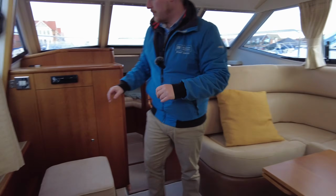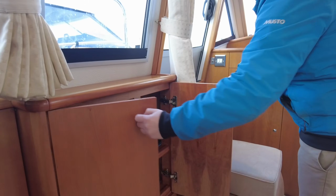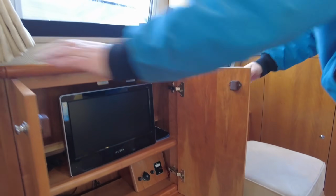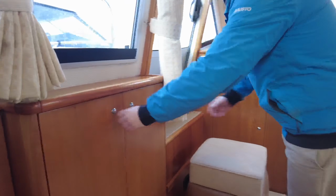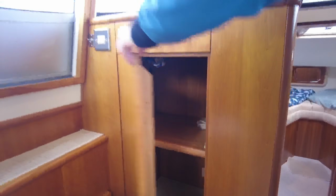Also got some more cupboards over here on the port side. This one in particular houses the TV and also some storage underneath. So shut that one, and you've got some more storage in the form of another cupboard there as well.